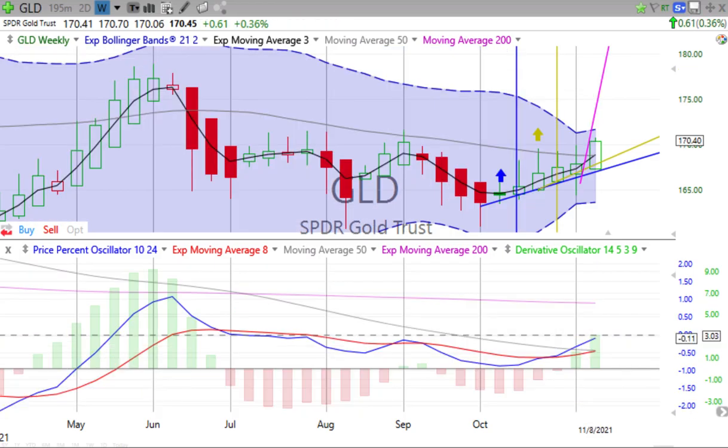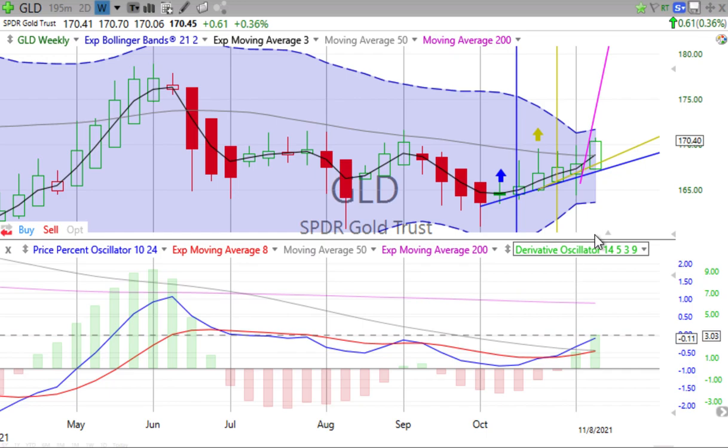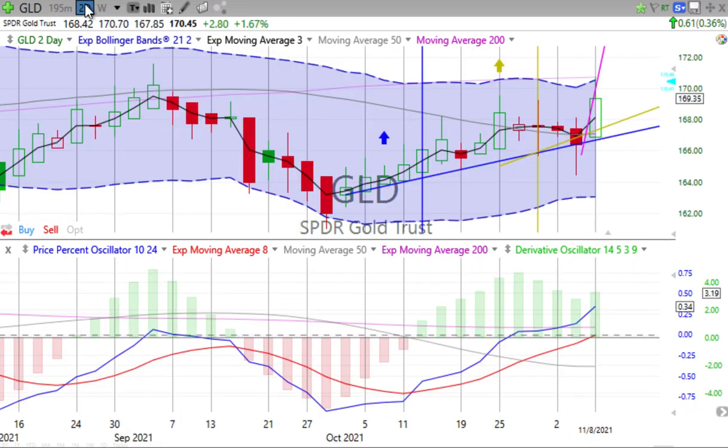Now let's go to gold. Gold, of course, we had that weekly vertical crossover back on the week ending the 29th of October, going into the first day after that last full week following the weekly vertical crossover. Nice to see a big green up candle trying to form. Price percent oscillator spiking up, derivative oscillator heading up on that weekly chart.